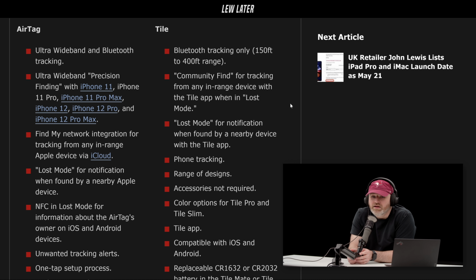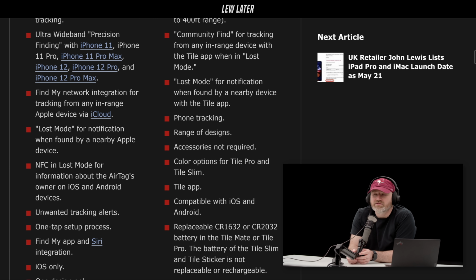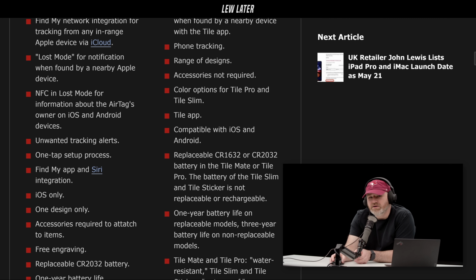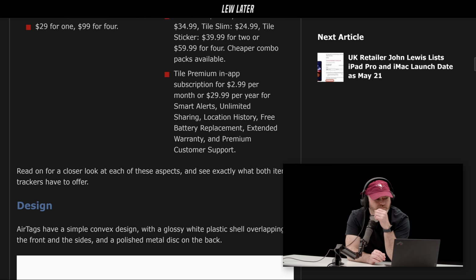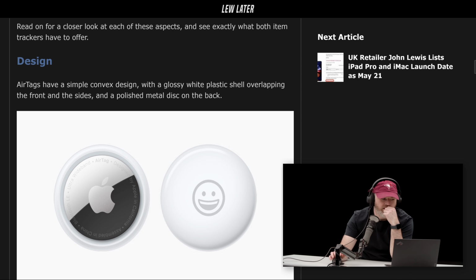Mm-hmm. I think that unless, well, we're going to have real problems here if Google puts out a Pixel tracker. Sure, yeah. Or maybe Google buys Tile. Can they? Who owns Tile? Is it somebody? Did Amazon buy them? Or are they independent? Let's find out. I don't think that anybody owns them.